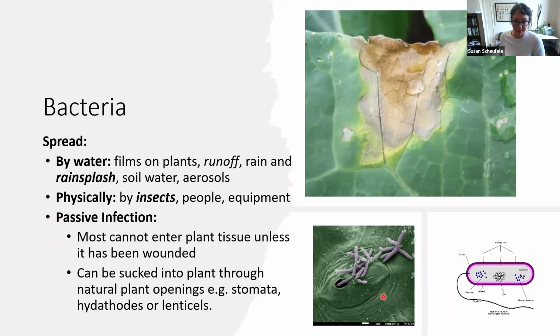This is a scanning electron microscope image, and this is a stomata on a plant leaf, and this is bacteria passively entering an open stomate. So they can't really infect the plant themselves. They have to get in through an opening.